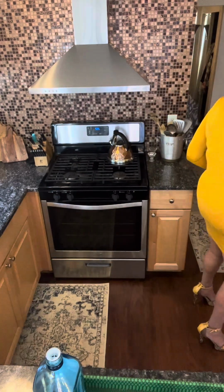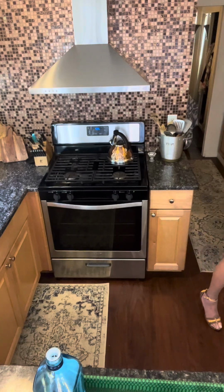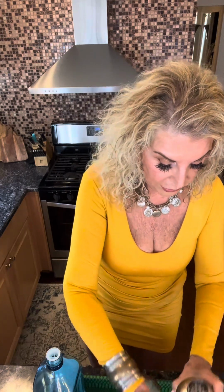So, fridge is right here. I'm going to just grab it out of the freezer. Everything's kind of pint size in this place. But you know what? I've organized it to death. So, it's here, it's here, it's here, it's here. I can just reach for everything. And so it's okay.